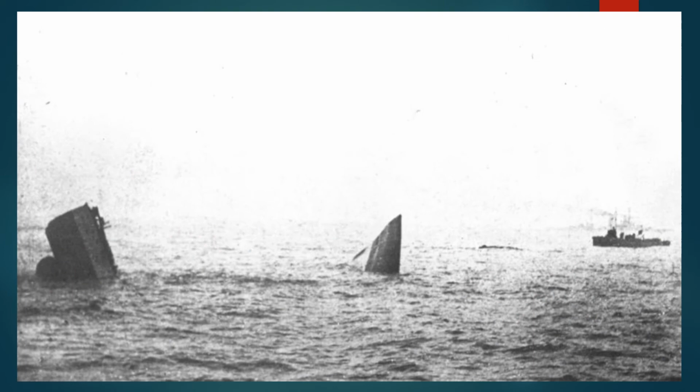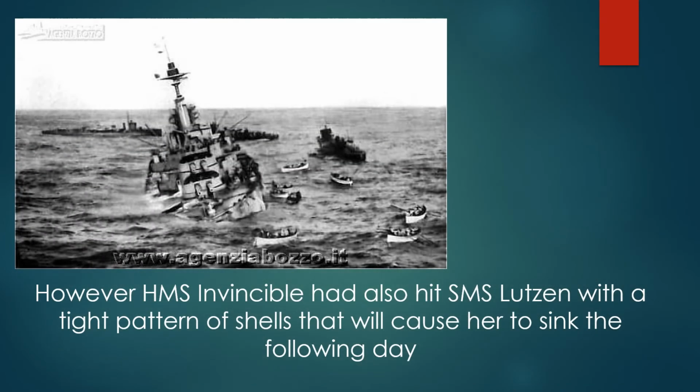and leaves behind this dreadful picture of a ship that has been broken in 2, and the stern and the bow are all that is left above the waves. However, HMS Invincible has also hit SMS Lutzow with a tight pattern of shells that will cause her to sink the following day.